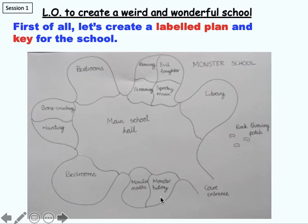Then we've got monster history and monster maths to learn, bone crushing lessons and hunting lessons, and I've left the main school hall in the middle. Like I said, I might have some rather large monsters coming to my school, so I need plenty of space. And I've got a cave entrance. Outside, instead of a playground, I've got a rock throwing patch.